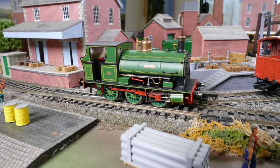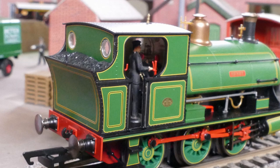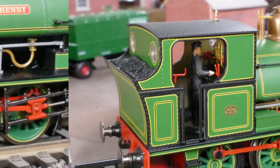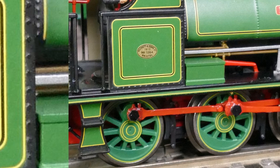Welcome to this video featuring the delightful Hornby Peckett named Henry and numbered 1264. Unlike normal reviews, I thought we'd enjoy seeing some close-ups of the loco working and a story based on the prototype's operating area.